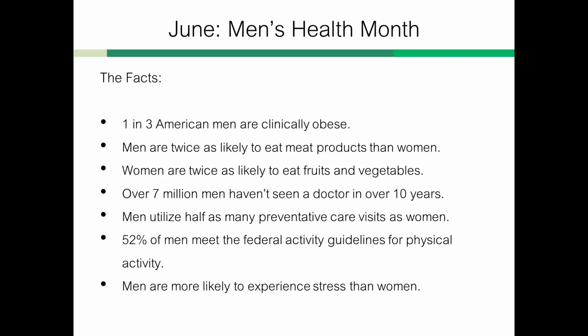Great. So I want to pull together a few facts to keep in mind since June is, of course, Men's Health Month. 1 in 3 American men are clinically obese, and men are twice as likely to eat meat products than women. I'm sure that's not too surprising. Women are also twice as likely to eat fruits and vegetables. Over 7 million men haven't seen a doctor in over 10 years. Wow. And men utilize half as many preventive care visits as women. On that note, 52% of men meet the federal activity guidelines for physical activity, and men are more likely to experience stress than women.